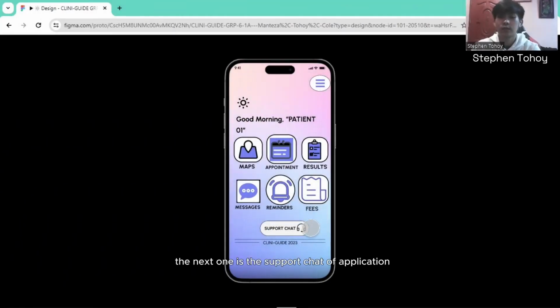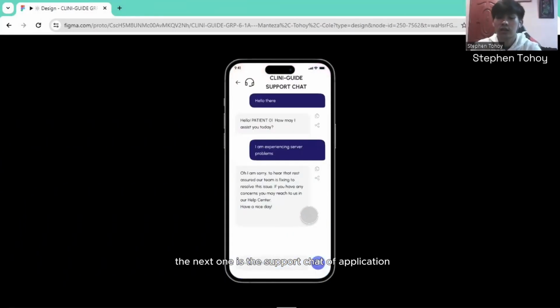The next one is the support chat of the application. After the user has pressed the button, the user could report their errors or problems that they have encountered while using the app. It is good for the application in order to prevent future errors or unforeseen errors and problems.